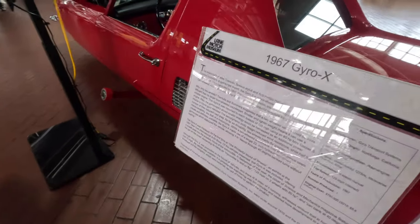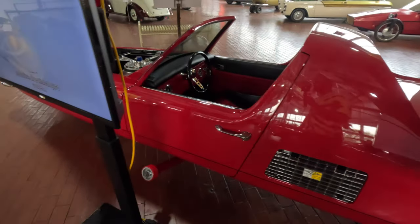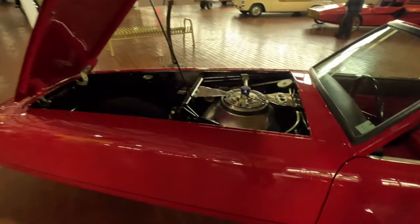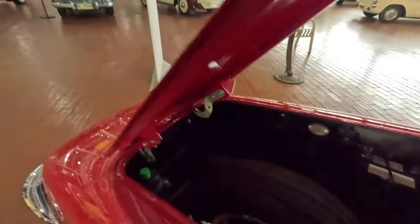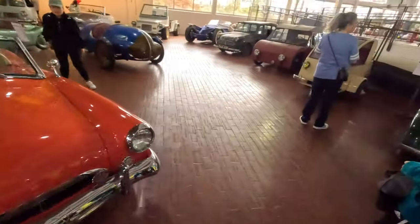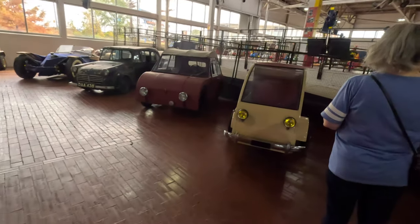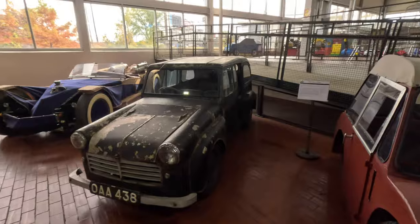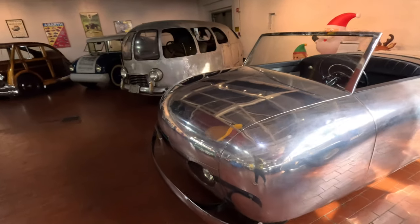The solution to maintaining the vehicle balance was to incorporate an active directional gyro system. At the core of the gyroscope is a flywheel, a wheel-shaped mass of steel. I still haven't found words to describe exactly what that was. Loving this chrome.